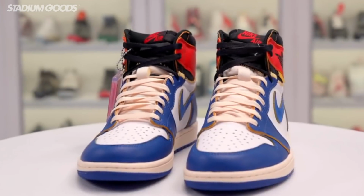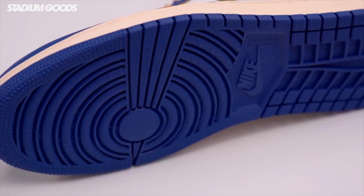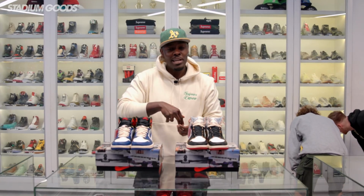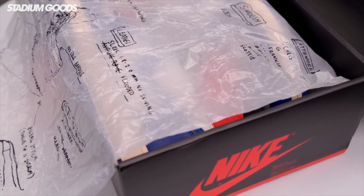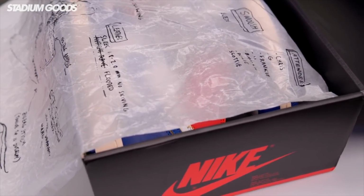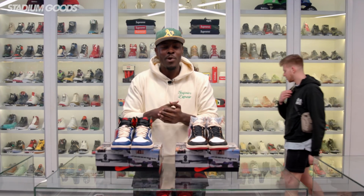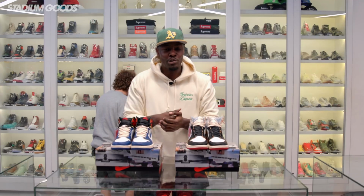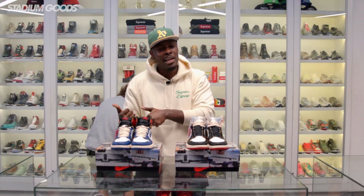But Union has roots right here in New York City. They opened their doors in New York, I want to say in 1989, and closed their doors in 2009. So essentially, if they were still open, this would be the 30th anniversary of Union NYC. But they were a complete staple in the New York streetwear community, much as they are in the LA community.